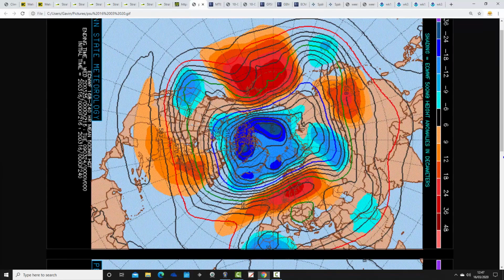I think the main story in the next week to 10 days is going to be one of significantly drier weather than we've been used to for some time. These are the 500 millibar height anomaly flowcharts from Penn State University for the next week to 10 days, with the ECMWF on the top and the GFS on the bottom.